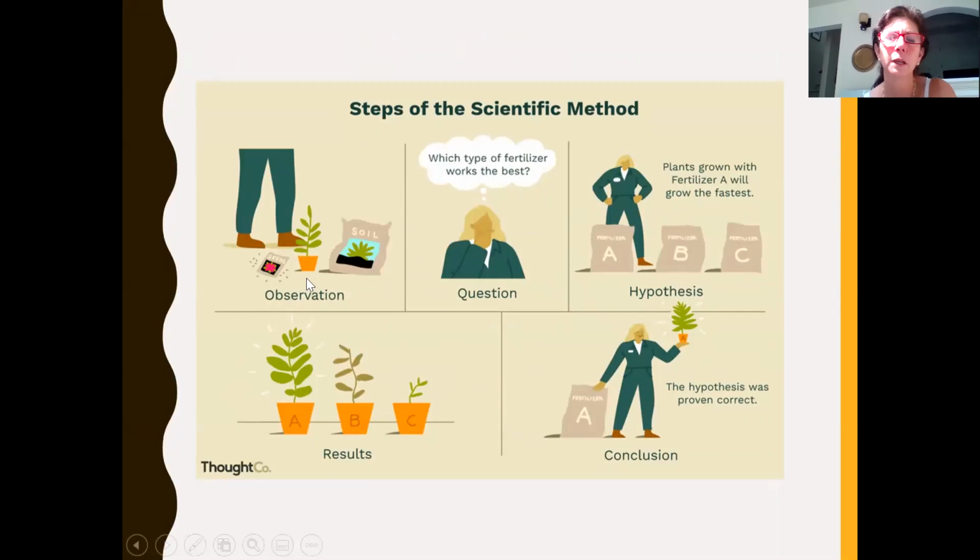So, the steps. You're going to observe something. In this example, you observe your plant. You want to plant some seeds in some soil, and your question is, which type of fertilizer is going to work the best? So you've got fertilizer A, B, and C, right? Plants grow, then you come up with your hypothesis.